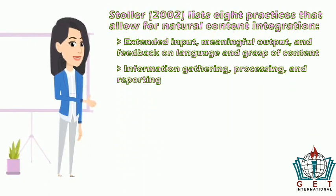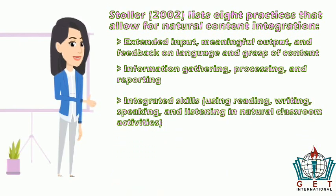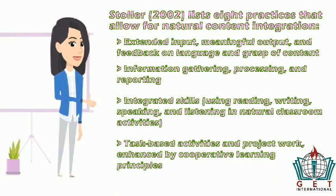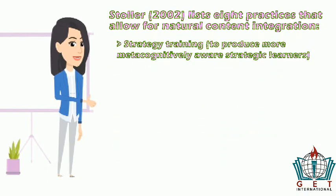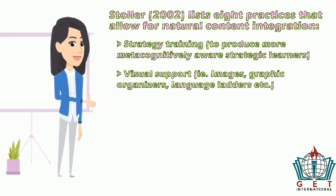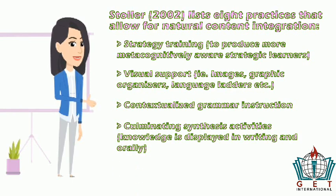Information gathering, processing, and reporting. Integrated skills, using reading, writing, speaking and listening in natural classroom activities. Task-based activities and project work, enhanced by cooperative learning principles. Strategy training, to produce more metacognitively aware strategic learners. Visual support: images, graphic organizers, language ladders etc. Contextualized grammar instruction. Culminating synthesis activities, where knowledge is displayed in writing and orally.